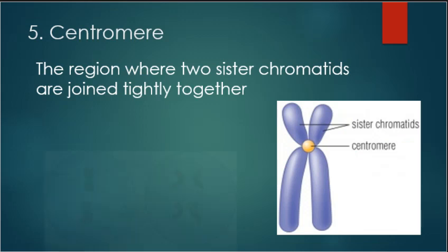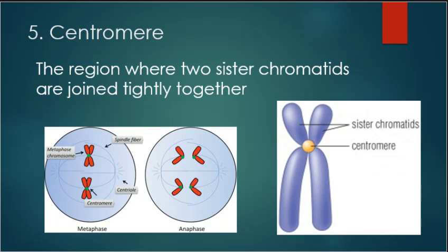All right, and you can see right here during metaphase and anaphase in mitosis, it's going to use that little centromere there to pull those parts apart from each other so I can have cell duplication. That's what's happening. We're having cell reproduction right there.